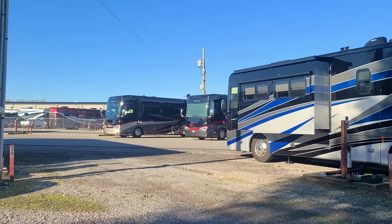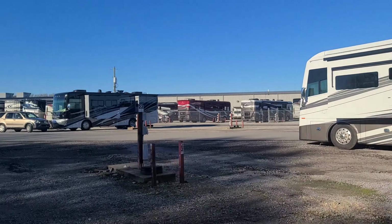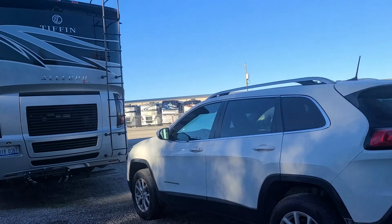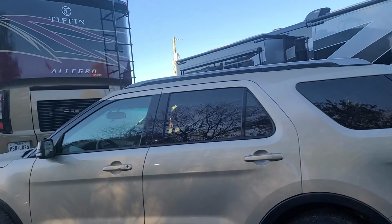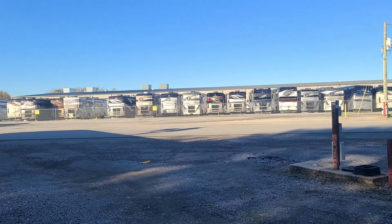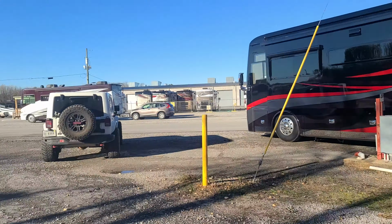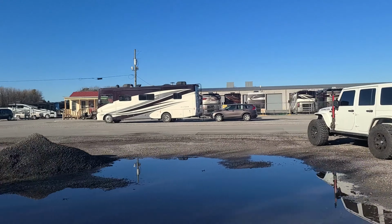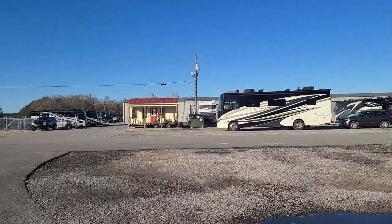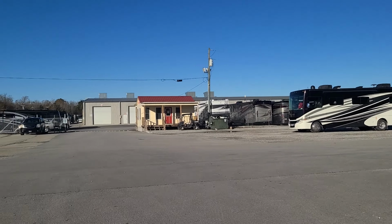Over here is an outside campground right outside the service bays. These are for coaches that are inside of a year old. You have to be less than a year old to use this, and this is a free service that they offer. And then there's 30 or 40 bays over there, both sides of this building. And then this is where you check in, and you pull through.